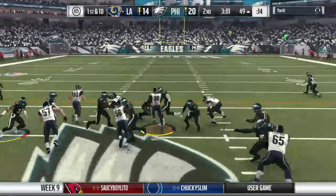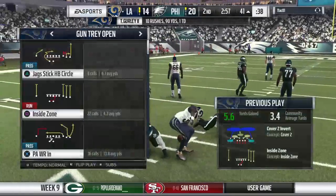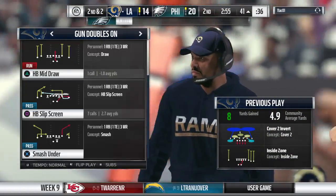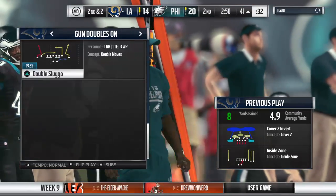Here comes carry number 10 for Gurley. And able to break one tackle, but then quickly brought down. But a nice little gain. Just what you want on a first down run. Call it 8 yards. And it's 2nd and 2.